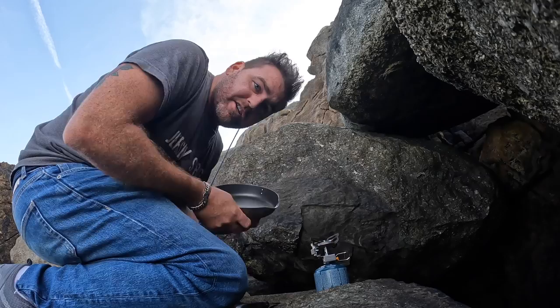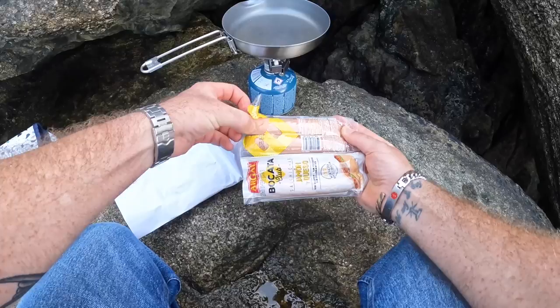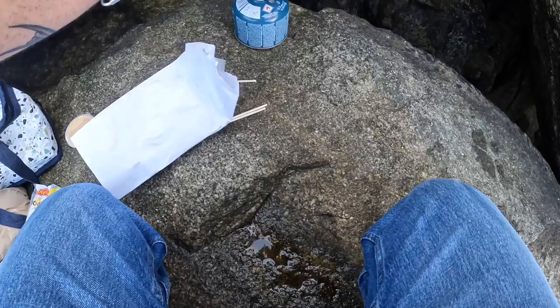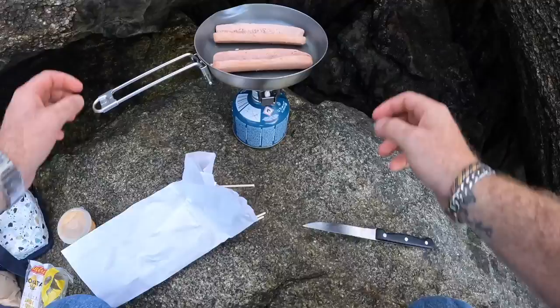All right, welcome to the kitchen. Today's meal is quite an interesting one. I got some sausages here. All right, let's get one out. Come on, buddy. You guys are gonna go there. I wanna cut this just a little bit down the center and spread them open, just like that. Let's get another one. All right, so we got two sausages. Actually, let's do it over here.